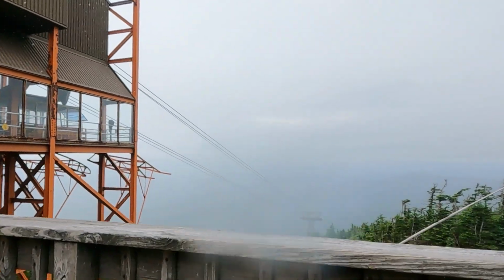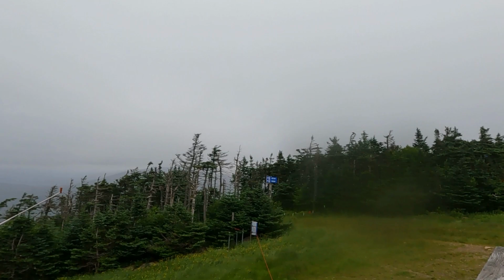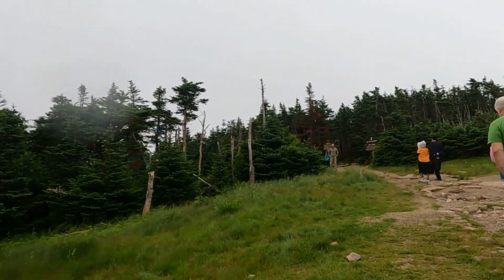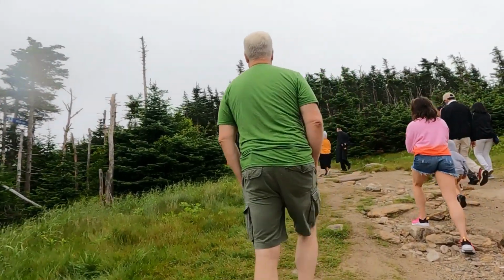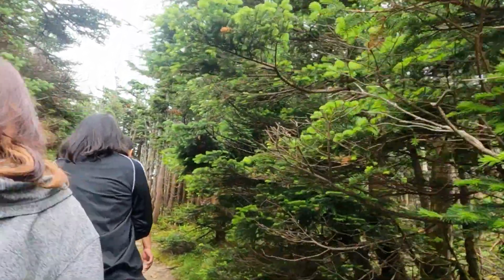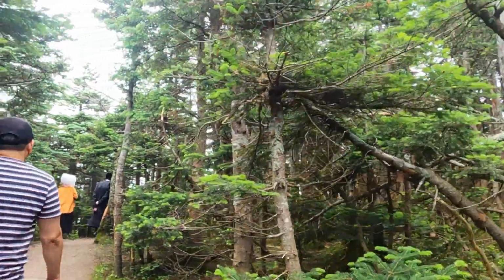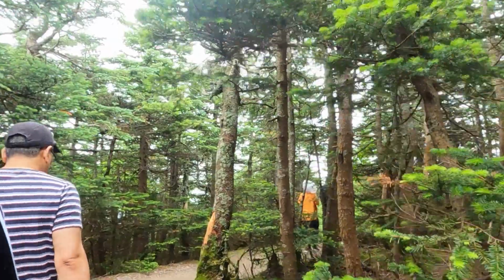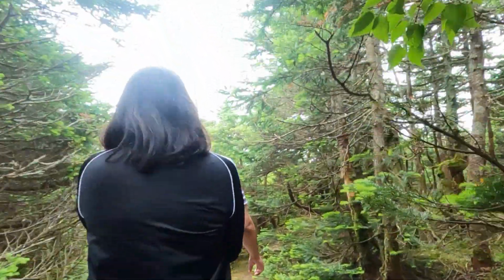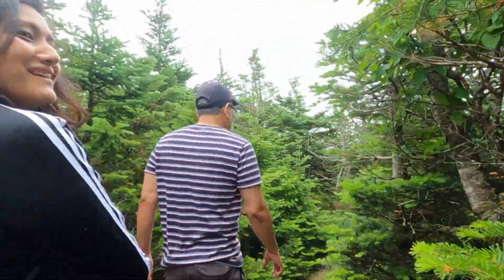It's raining a bit. It's really cloudy today. Normally, I think it said you can see Canada and four other states. Unfortunately, because there's so much mist, we can't. It's literally 1,500 feet of walking. That's not much. Oh man, it's not much walking. Plus, there's no rain here. Because trees.